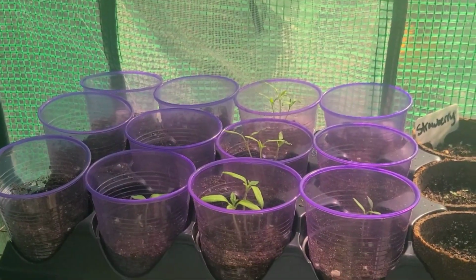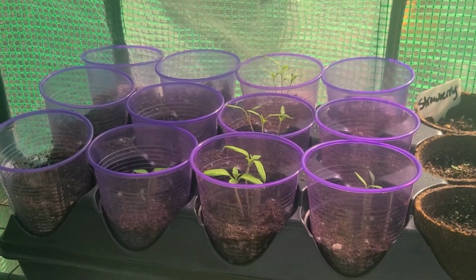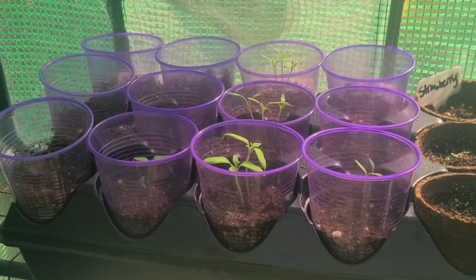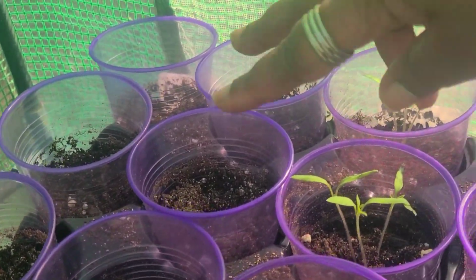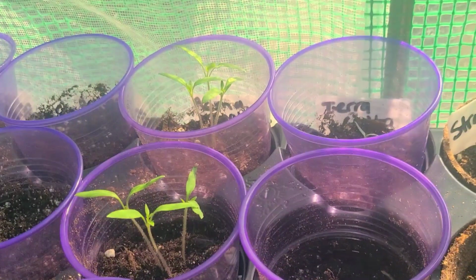Even though my stuff is in a greenhouse, I do try to give it a greenhouse effect just because it still needs warmth to germinate. So over here we have green peppers that we're still waiting on. A few more tomatoes to come in. These tomatoes are doing great.